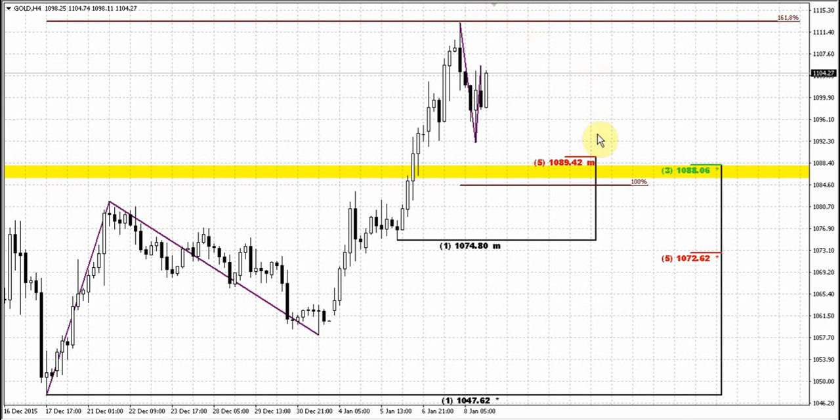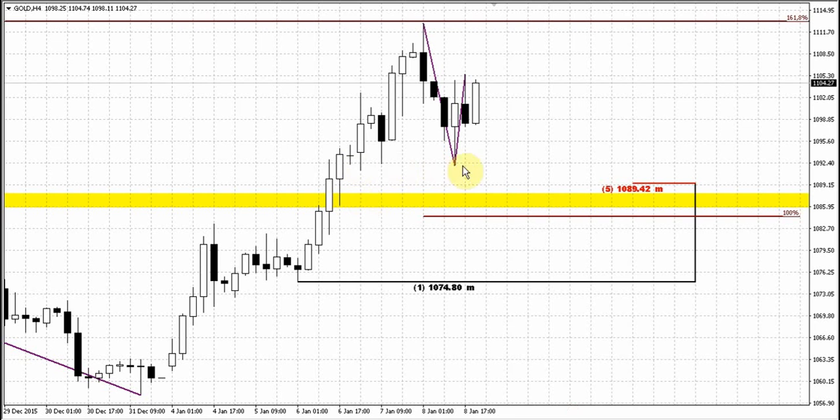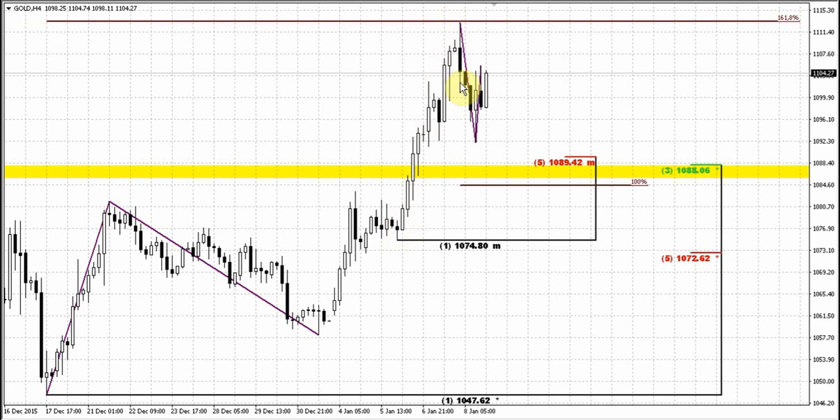If we take a look at this minor extension that is now forming here, I will increase the scale. As you can see, the market is forming an A, B, C pattern here. On the hourly chart, you could see it better. You could even recognize some kind of head and shoulders on the hourly chart. Probably others could recognize here this first possible bread and butter sell or something of that sort.